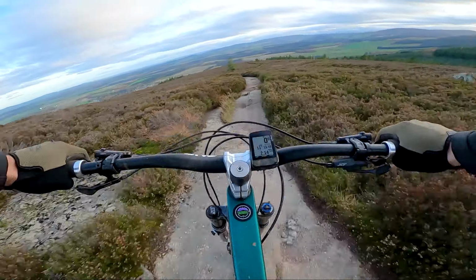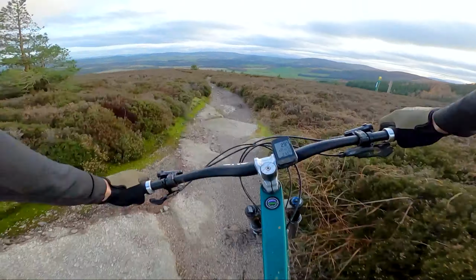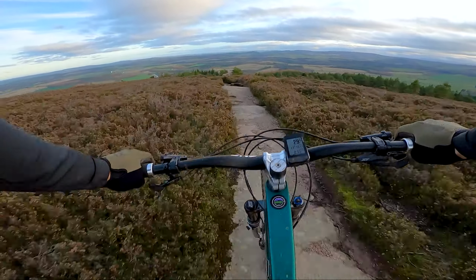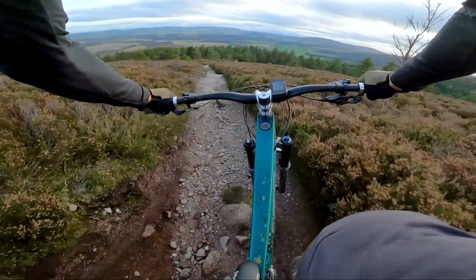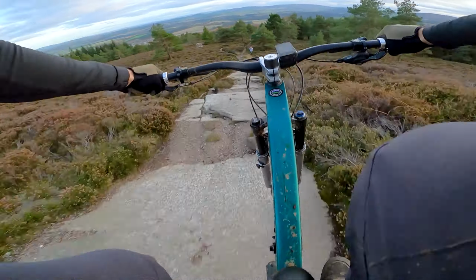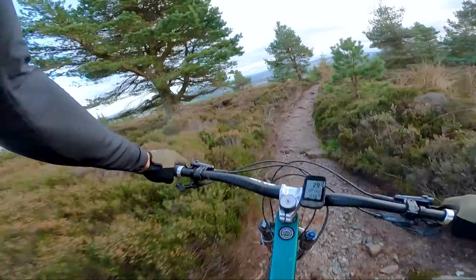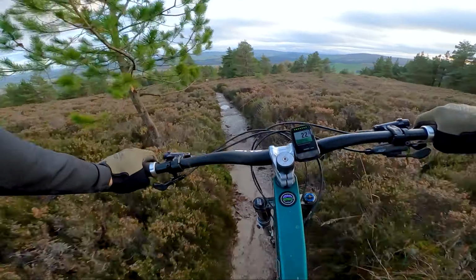You start out on the rock and it is pretty wide open, just flat out rough. Loads of granite slabs. A couple of little bits you have to gap. Super good fun. May have spotted my friend Michael there. Hopefully he got a good clip.